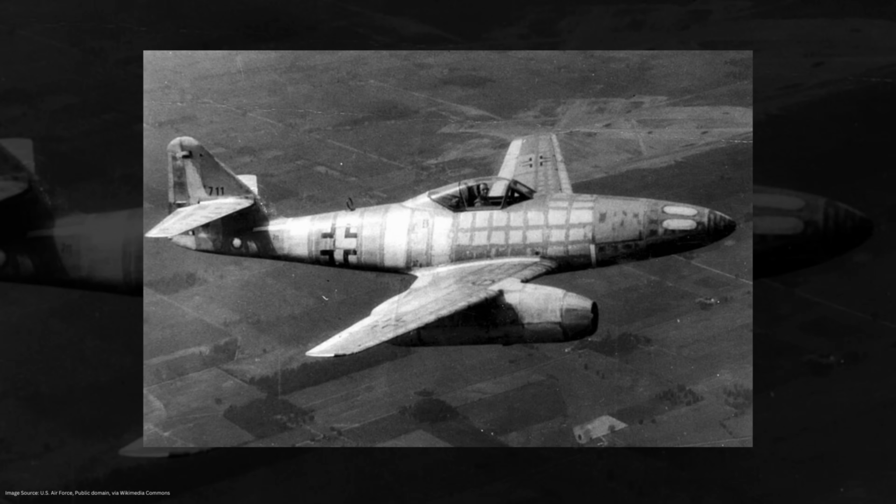Some of the Me-262s captured by the Allies at the end of the war were very clearly rushed out of the factory at the last possible second and only have basic national insignia slapped on there. So, in the spring of 1945, the Second World War comes to an end for the Germans, and so too does the Reichsluftfahrt Ministerium.